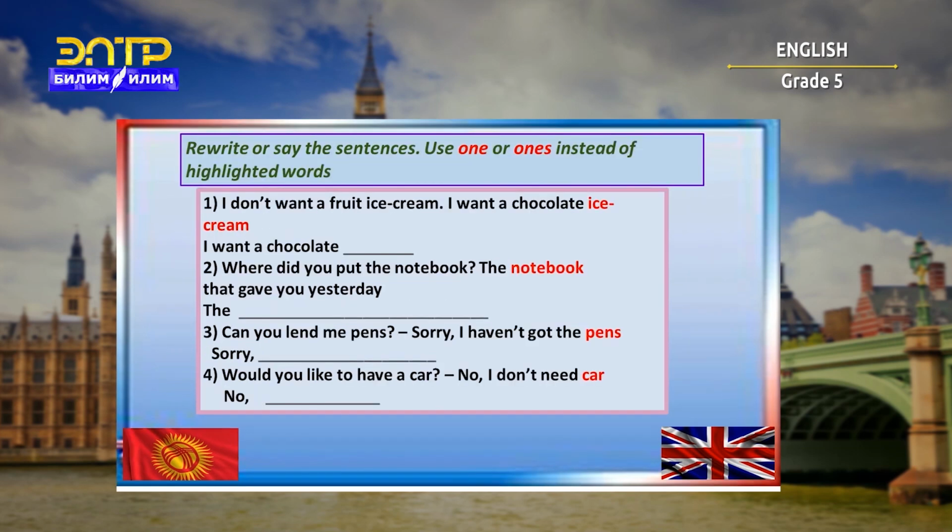Rewrite or say the sentences. Use one or ones instead of the highlighted words. I'll give you some time for doing this exercise.